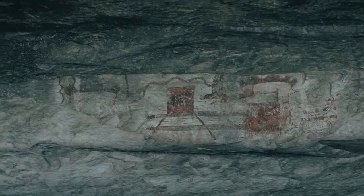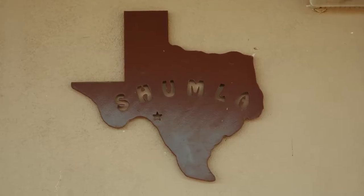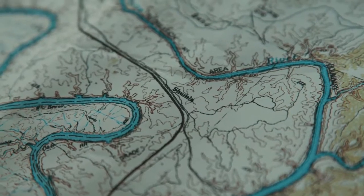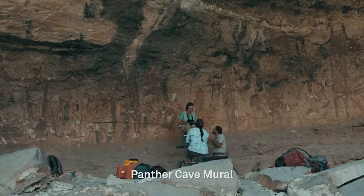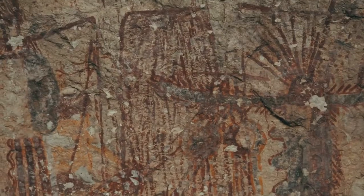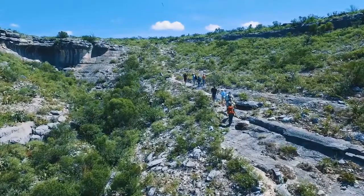Shumla is an archaeological research and education nonprofit. Our mission is to preserve the oldest known books in North America, which is what we consider the Pecos River style rock art out here. We're all about learning, researching the rock art here, giving the rock art its due justice, and trying to tell everyone in the world about it and how incredible it is.